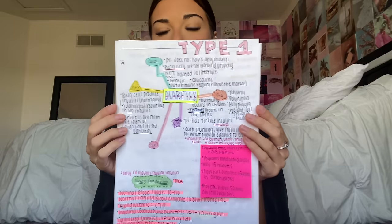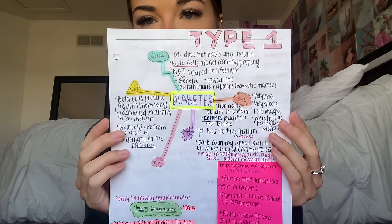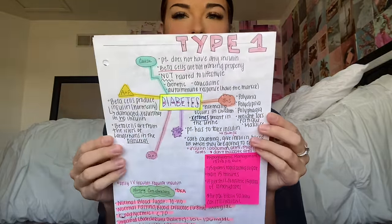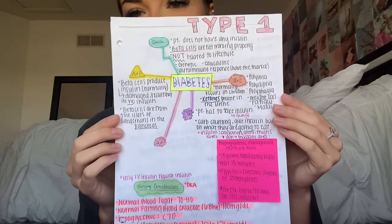Okay, so something else that one of my professors recommended was doing kind of like a concept map for studying, and I want to show you guys this. I definitely do it if I have time. So this is just an example of one. She just wrote a little diagram, like a blank one, and uploaded it to Canvas, and I printed it, and then I just filled in kind of what I knew.